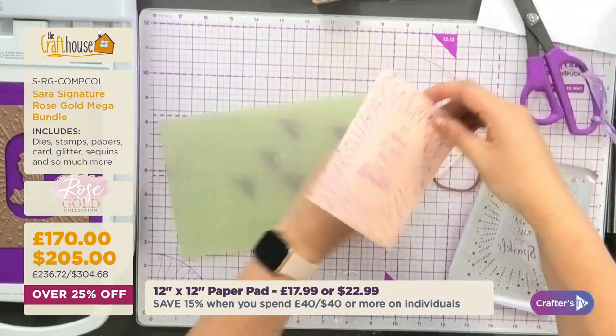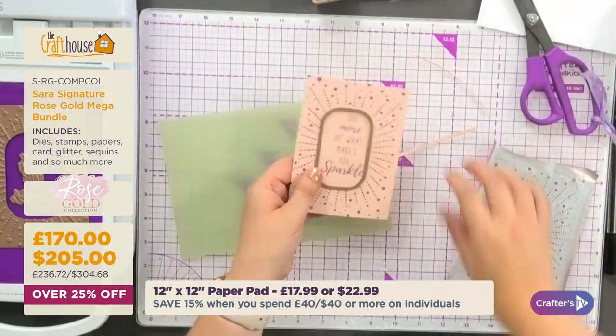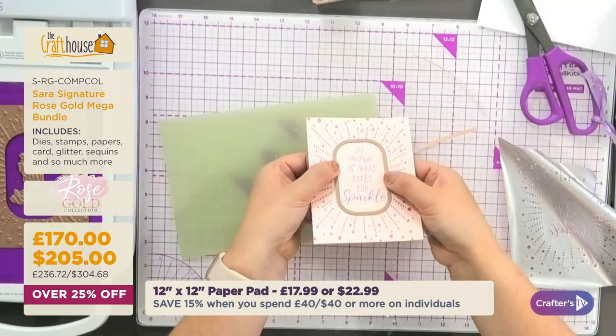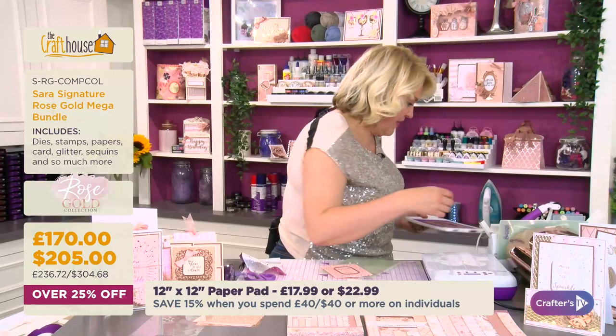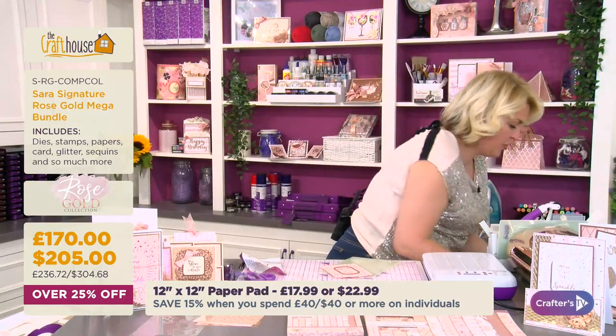So we'll get that down. And then all you would do is pop that over there and die cut that through. In fact, I can do it. Should we just get this off? I'll get this out the way so it doesn't tear, because we've done our foiling now, right?